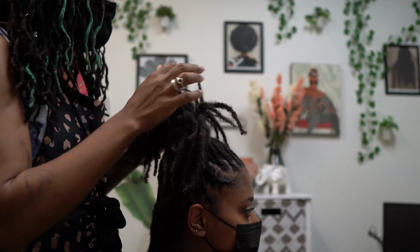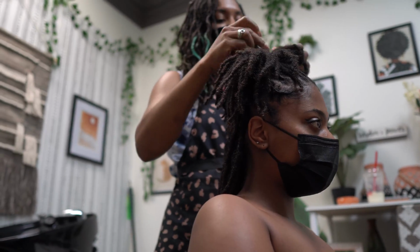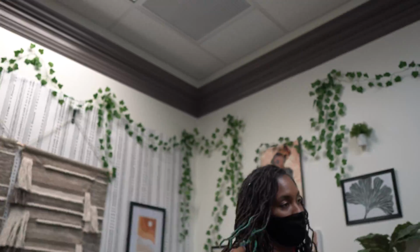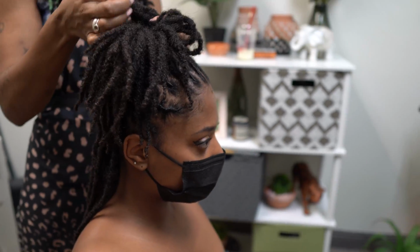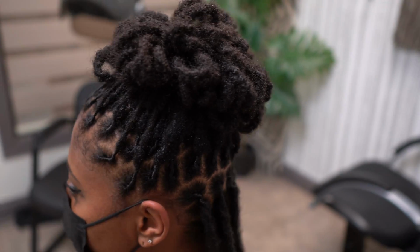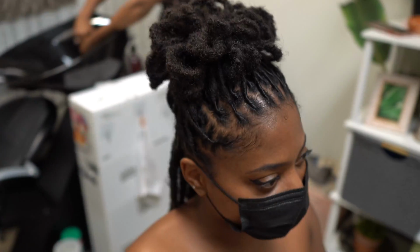Y'all, I typically don't try out lock styles, but they're really fun to do. And since I have a little bit more length now, when Jay asked me if I wanted something, I said sure. So here she suggested some lock petals. So working on a lock petal bun at the top, and this is what it looks like. So beautiful. I really, really, really love it.